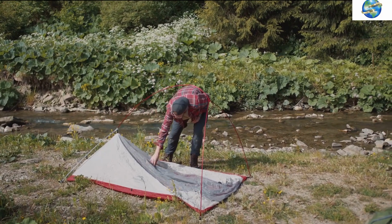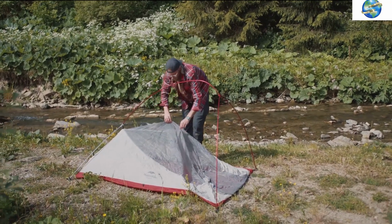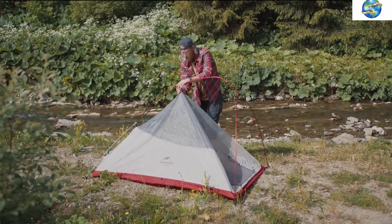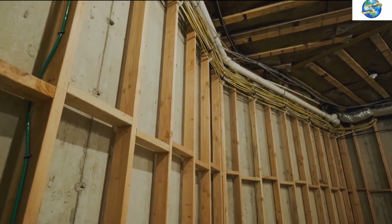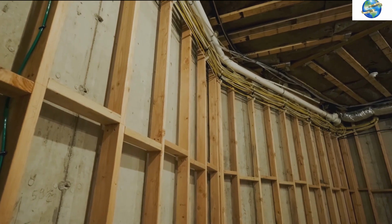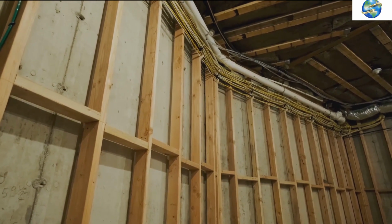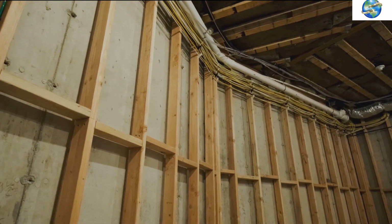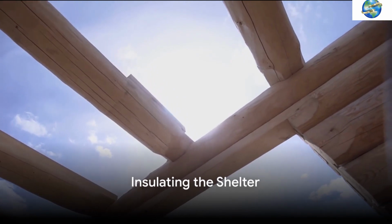Lastly, once your framework is complete, give it a good shake. This will help you identify any weak points that require reinforcing. It's better to discover these now, rather than in the middle of a storm when it's too late to make any adjustments. A strong framework is the backbone of your shelter, providing you with protection from the elements. With the framework in place, it's time to insulate your shelter.